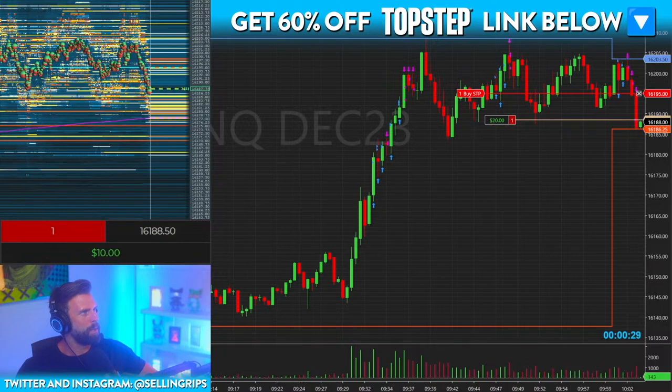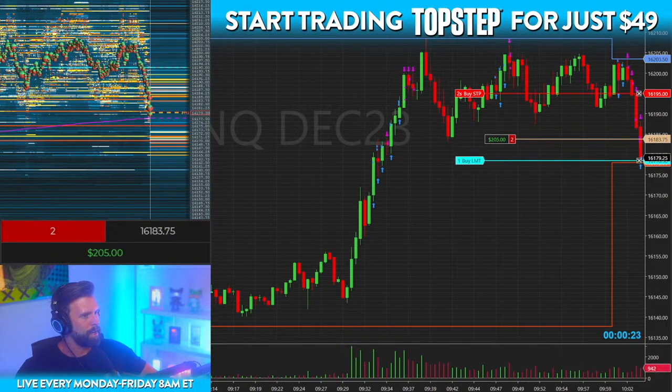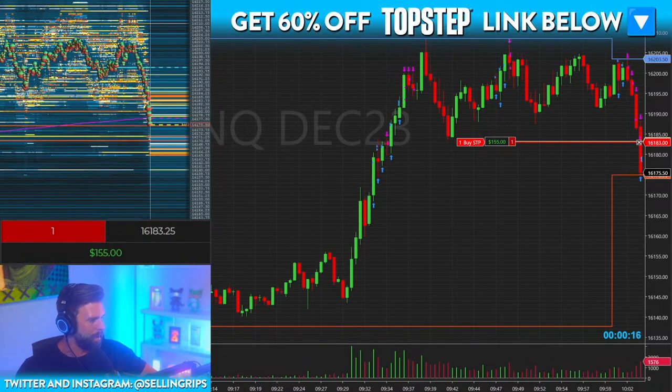We do have a bunch of bidders showing up here, but we do have room down to 77. Don't forget that. I'm going to add into that there for that flush. Beautiful, beautiful flush. Covering half of that there. Covering one more lot. Beautiful flush there. Moving my stop just below break even. We nailed that one. That was gorgeous.